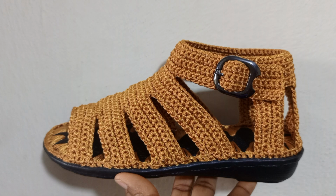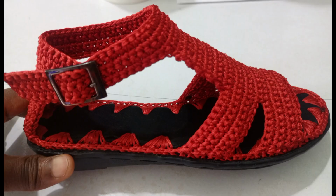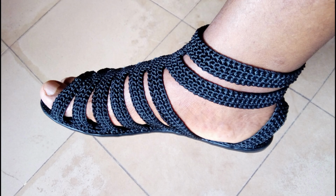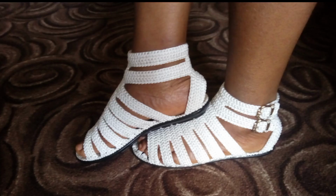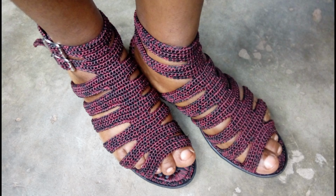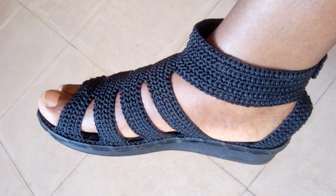Some have two buckles, as in 2 belts on the ankle, and some have one. You can see them. So some even have flat soles, some have higher soles. So it depends on what the customer wants. So you can see all these designs. They are very, very beautiful.